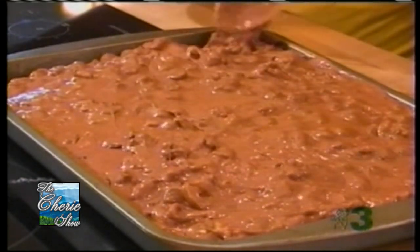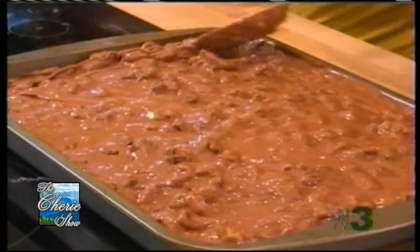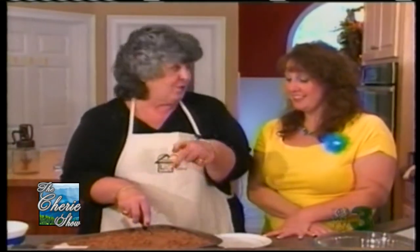And what do you think of that? I think that looks yummy enough to eat. I think Doreen had a good idea. This was a great recipe, guys. Angela, I promised you this was going to be rich and hot.